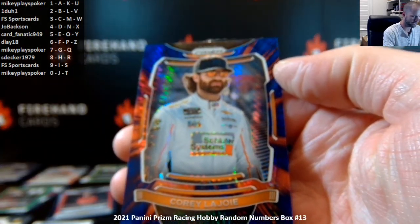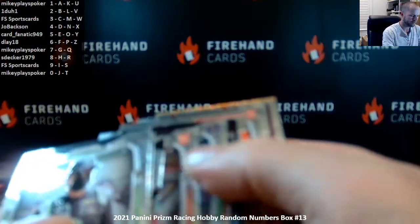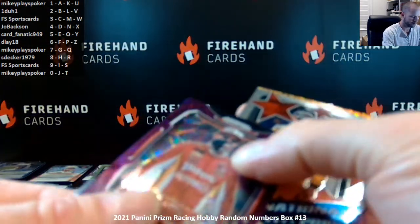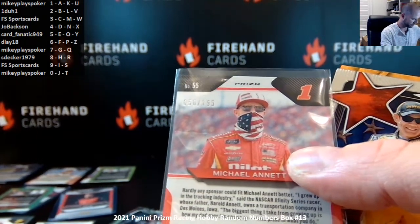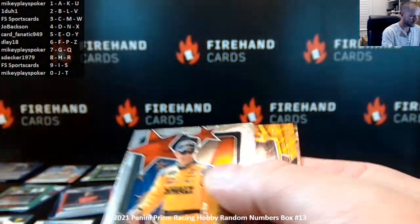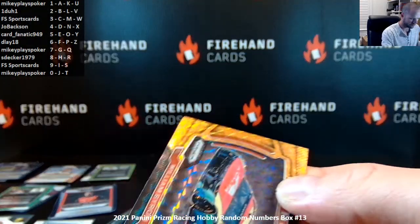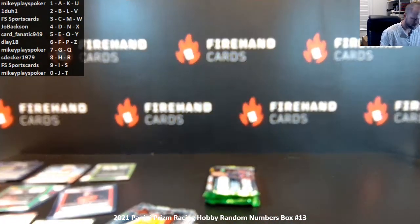Blue Hyper of Corey LaHoy. Two spot. Wasn't one. Three packs to go. Purple Velocity of Michael Annette. Number 199, so you got 50 of 199, the zero spot. Mikey Plays Poker. And an orange mosaic wheels of William Byron. Let's see, 68. That's Decker. Two packs to go.